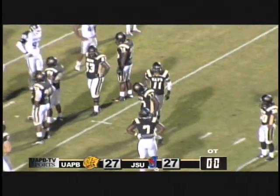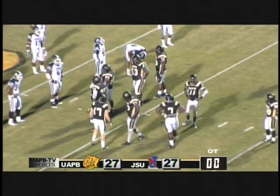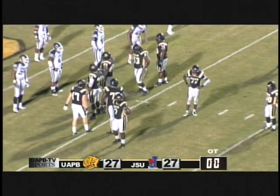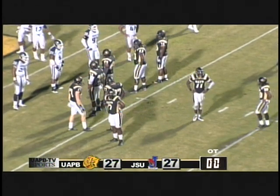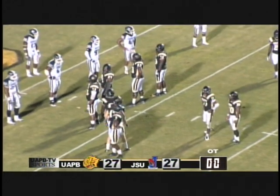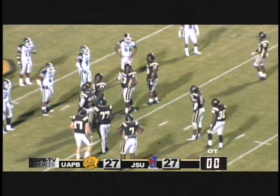Well, I tell you what, Tim, like I said, UAPB is just really dominating the game. At the end of 4 quarters, the Golden Lions had 451 total yards compared to 288 yards for Jackson State, and in time of possession, just a little bit under 14 more minutes.